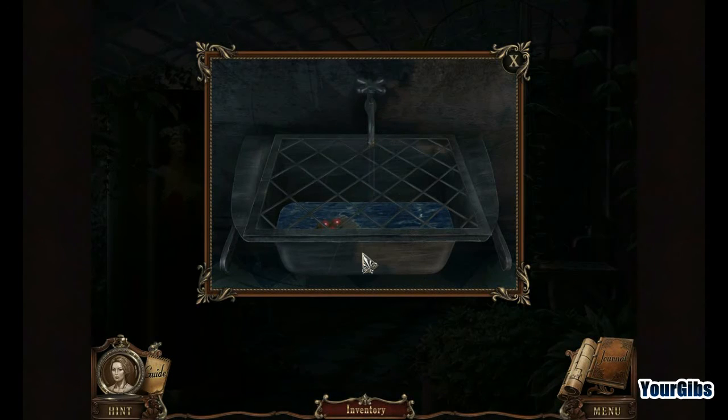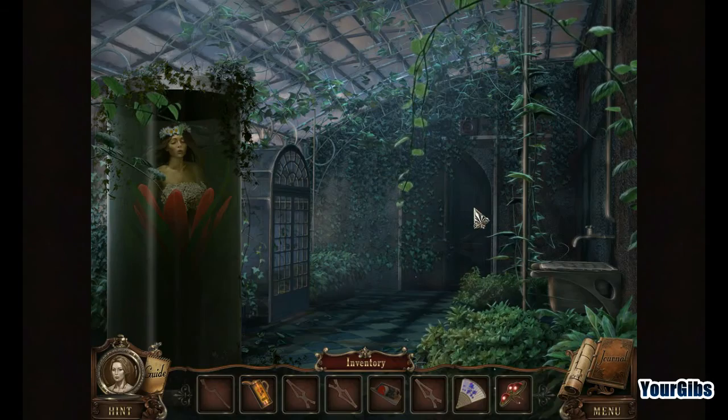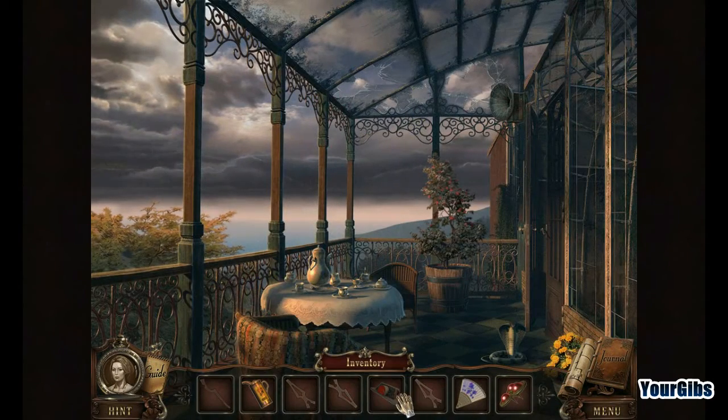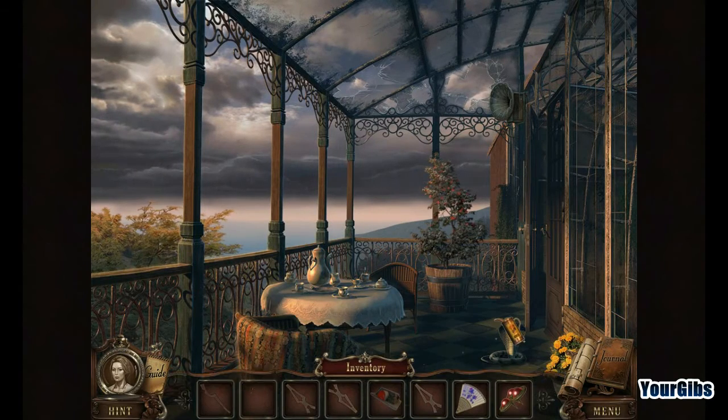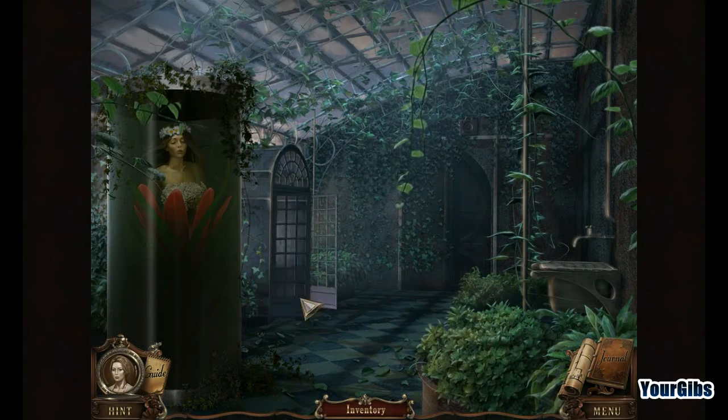Faucet. Open that up. Should be able to reach this. Hopefully we don't have to get this grate off. Wow, that was realistic water. Wow. I mean, it took a while, right? Oh yeah, the snake. Throw an oiler at it. Nope. It is not a happy camper.